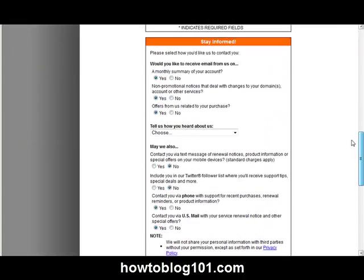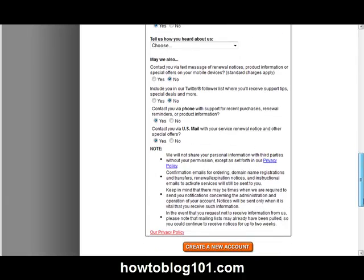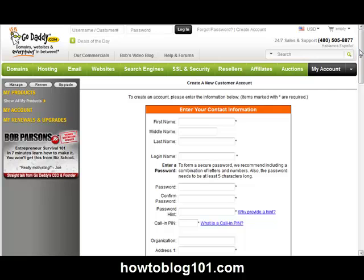Keep in mind on this bottom section where it says stay informed, unless you want to get a lot of emails marketing you on other products and things like that, you're going to want to check these boxes no. So make sure that you're looking for that information. Then you're going to click on create a new account as soon as you're done. Once you have that new account, then it's going to be time to log in. You should get an email from GoDaddy with your login information or anything that you need to get started.